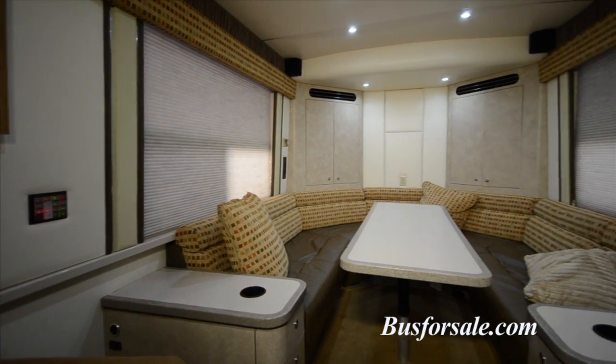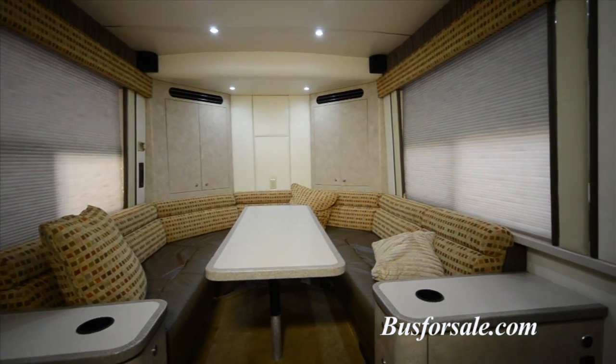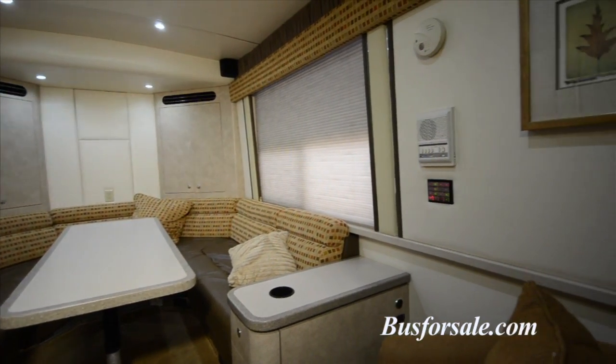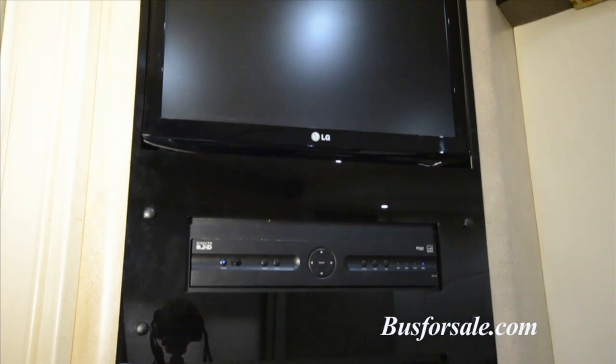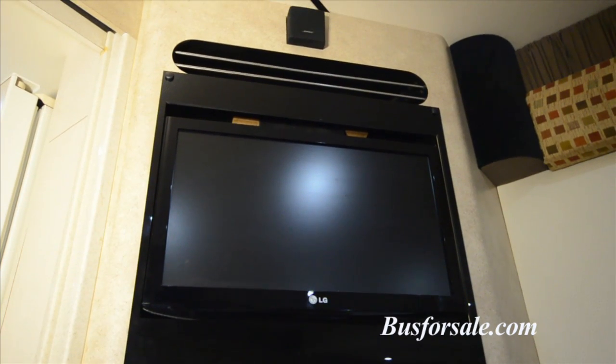The rear lounge includes a U-shaped couch and two captain's chairs to comfortably seat up to 12 passengers. The table is fully removable. Also, the 21-inch flat-screen TV has a Bose surround sound stereo CD/DVD player system.